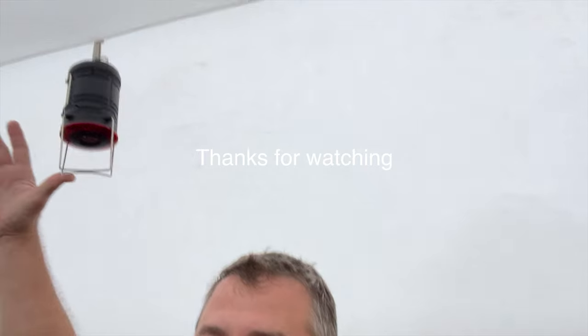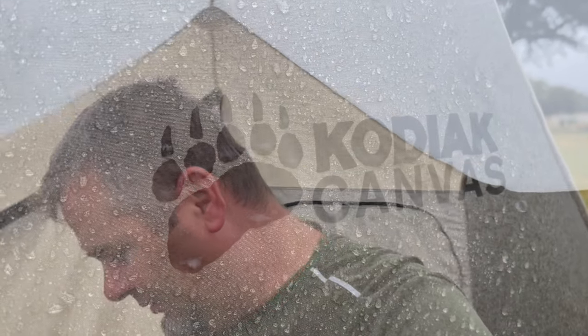Pretty cool. I just wanted to share my new tent that I got, the Kodiak canvas 12x9 cabin tent, and testing it out in the rain. I like this tent. It's pretty nice. It's a lot different from what I'm used to doing. I'm used to just being in a two-person tent, down on the ground, sitting up in the tent. Now I get to stand up, walk around. Pretty cool.